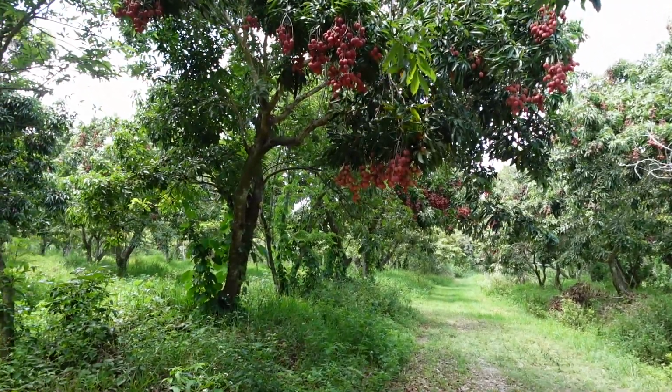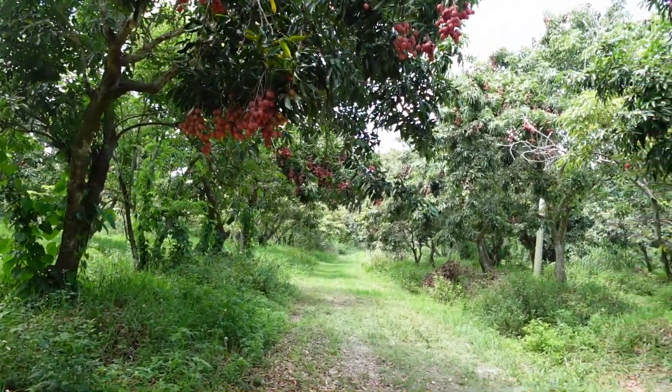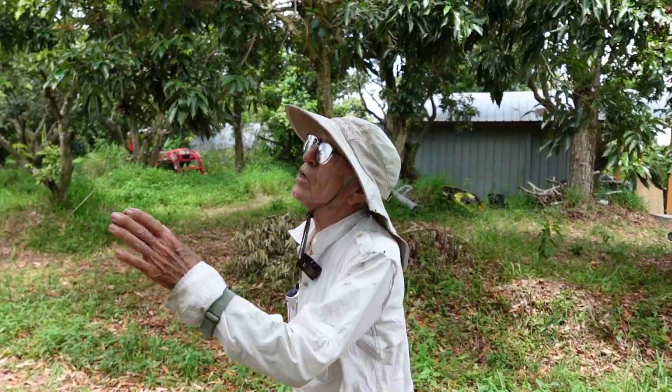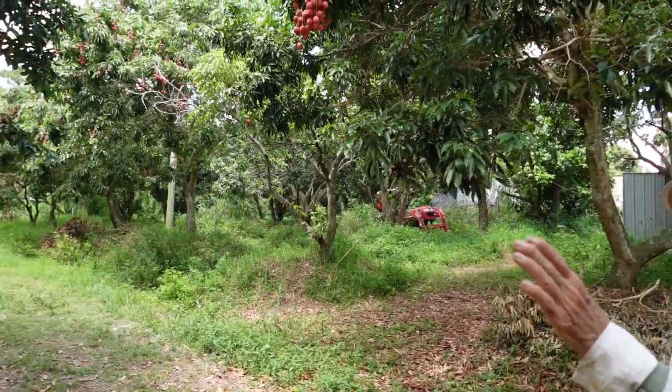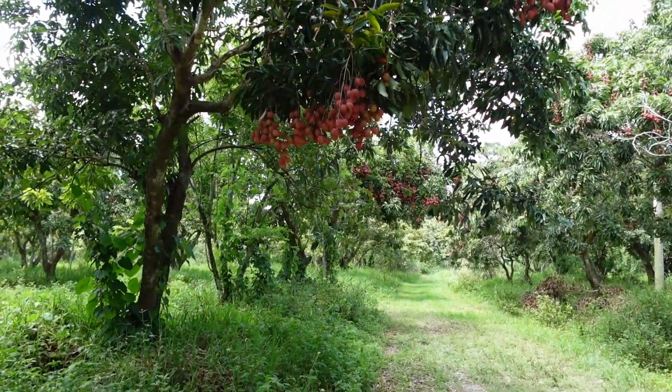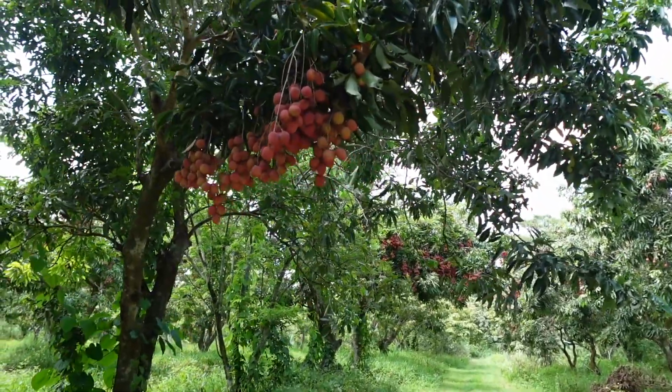So what size would you recommend people that are growing 1 or 2 lychee trees in their own house keep them? Well, the matter is you've got to keep the branches free from the next tree or free from the house. Space between them. So yeah, you just need so they get enough sun. That's the important thing. Wow, look at that.